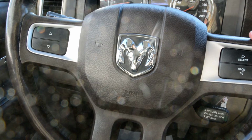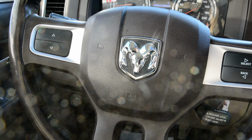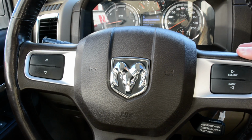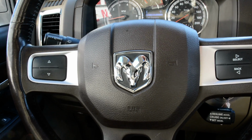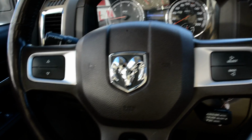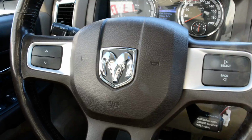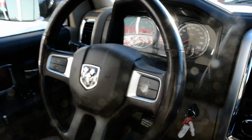So you do have your audio and media controls in behind the steering wheel. So you can see on the right-hand side, you do have your volume control in behind. And on the left-hand side, you have access to control your song selection and a radio station. So a lot of great features to help keep your hands on the wheel while still staying connected while on the go.